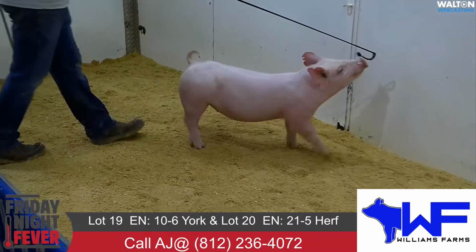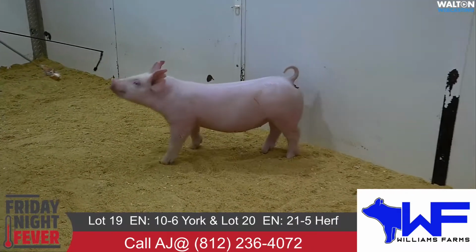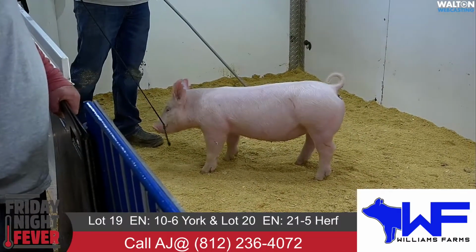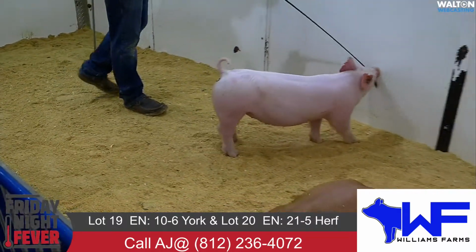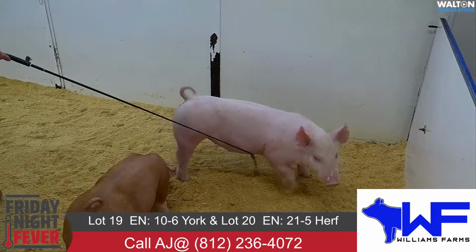Not much else to say there. I think this is just an awfully, awfully good Yorkshire gilt that I'm very high on. I think this is one that a person could really play with and be very successful with this summer. And then later on, I think breeding value or value as a bred gilt could be very, very high. So think about long term with this one.